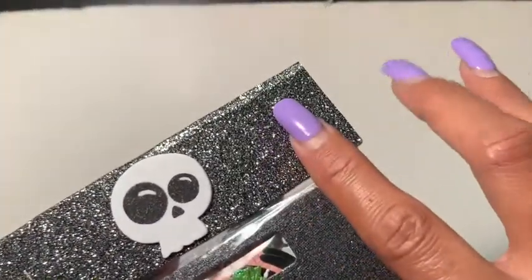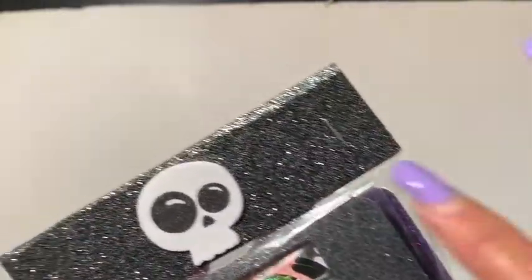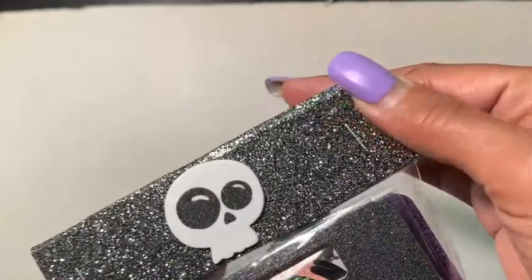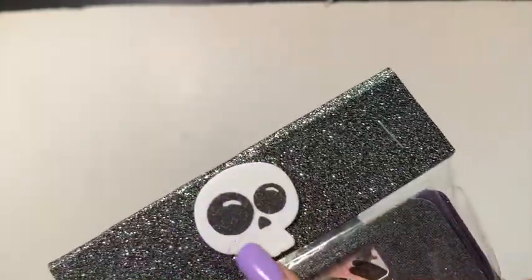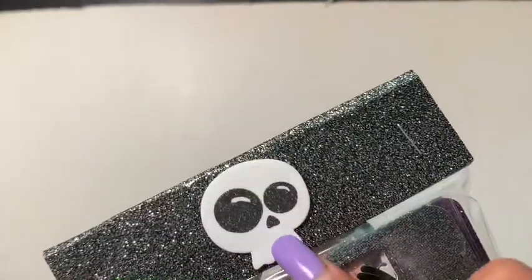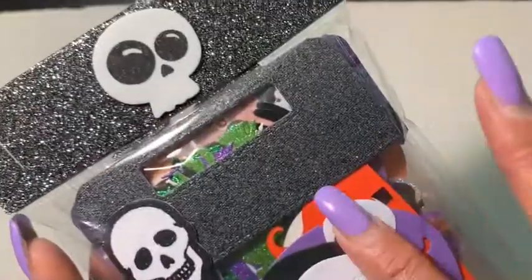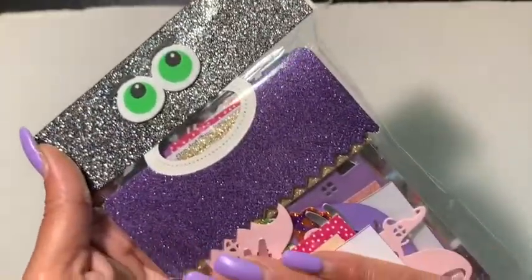I love this paper choice. Isn't that pretty? This glitter paper, and it doesn't shed, it's so pretty. And then she added a foam skull sticker. I've never seen these. Isn't that cute? And all her entries are inside. And then on the back, she has her information there.